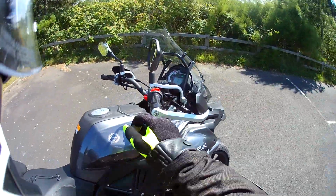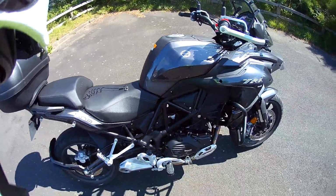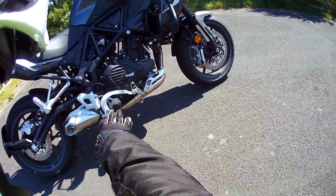How does this sound? Right, let's see. Put my mask up. I think it sounds quite good, to be fair. So you can see what I mean about the exhaust being quite low. So, the exhaust at the bottom.